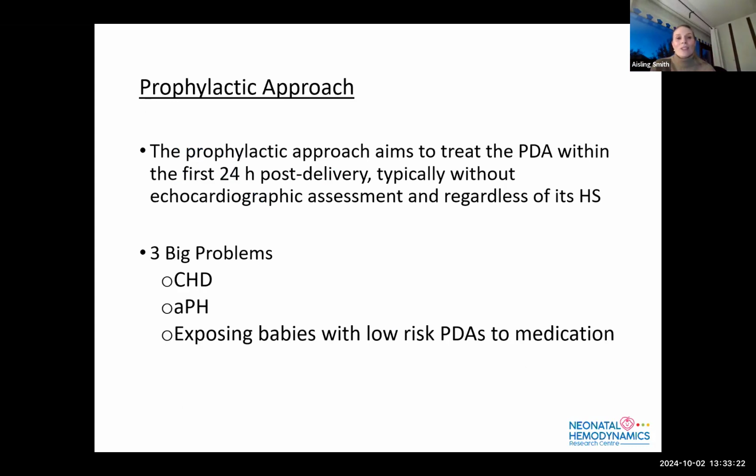With regards to the prophylactic approach, that approach aims to treat the PDA within the first 24 hours after delivery, typically without an echo assessment and regardless of its hemodynamic significance. But obviously this can present problems. If you are not performing the echo, the baby might have undiagnosed congenital heart disease and a duct-dependent lesion that you may not want to treat with an NSAID or paracetamol. If the baby hadn't fully transitioned and there were systemic or suprasystemic pulmonary pressures, that might not be a good idea to administer prophylactic medical therapy. And equally, if you're not making an attempt to assess the hemodynamic significance of that PDA, you might be exposing babies with low risk PDAs to medication that they don't need. We know that NSAIDs have side effects, such as thrombocytopenia, a link with necrotizing enterocolitis, and AKI. So for these main reasons, the prophylactic approach has largely fallen out of favor.